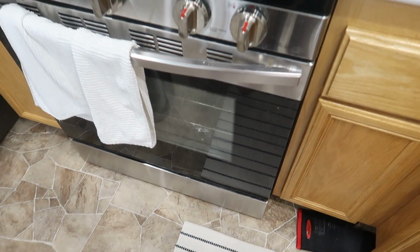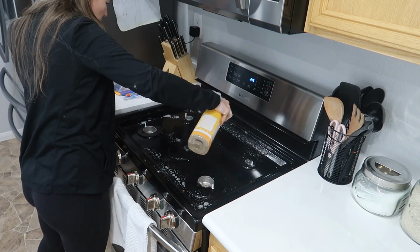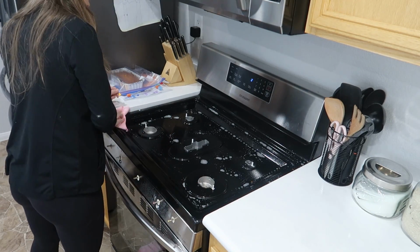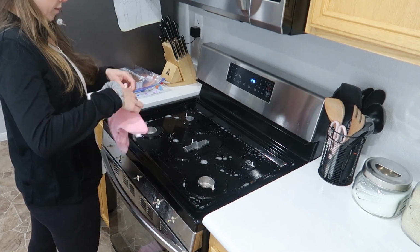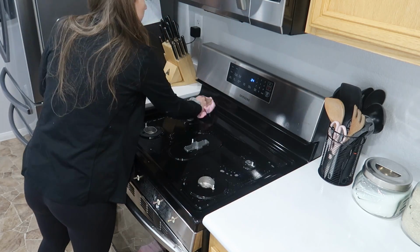I made homemade cinnamon rolls, I made banana bread that same night, and I also made a really, really big mess. So I'm gonna use that Method Antibac to clean my stove up. I have flour all over it. And then I'm also gonna clean the surfaces of my oven.